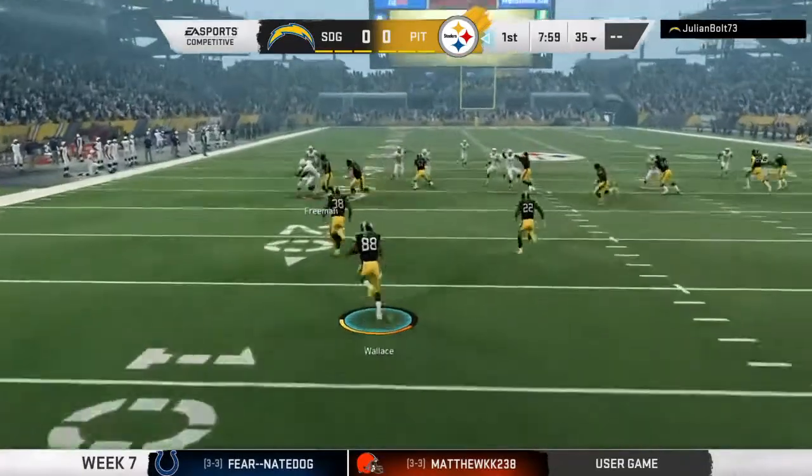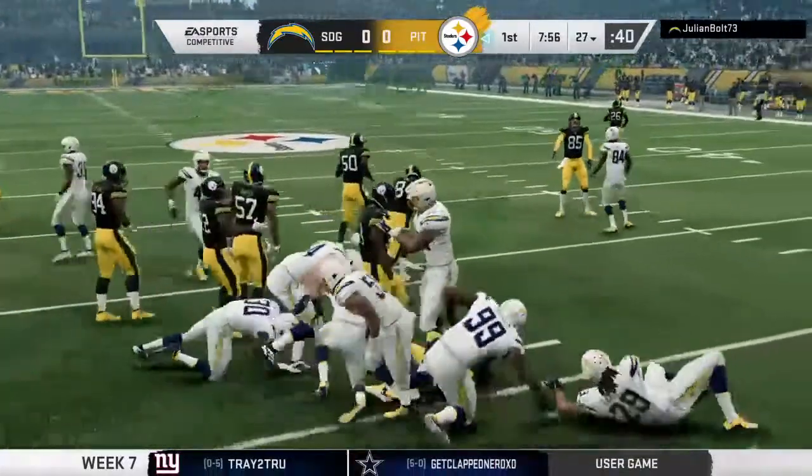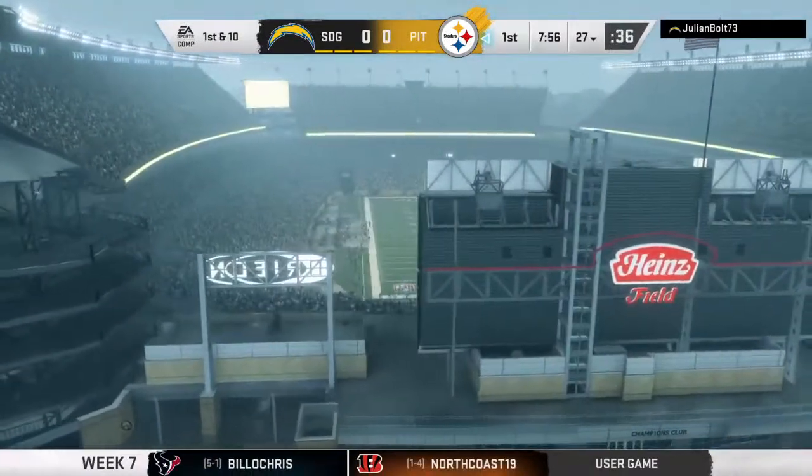This will be taken in at the 1. And he'll take this across the 25, couple extra yards up to the 27-yard line. At their own 27-yard line.